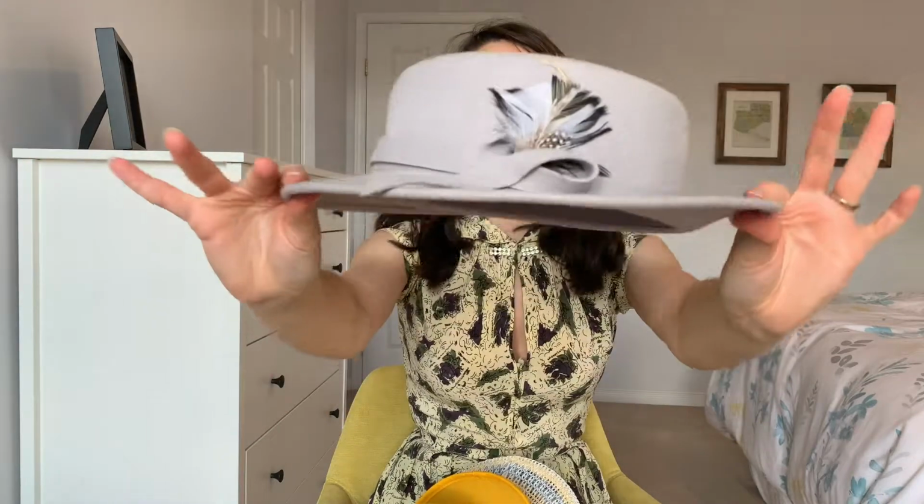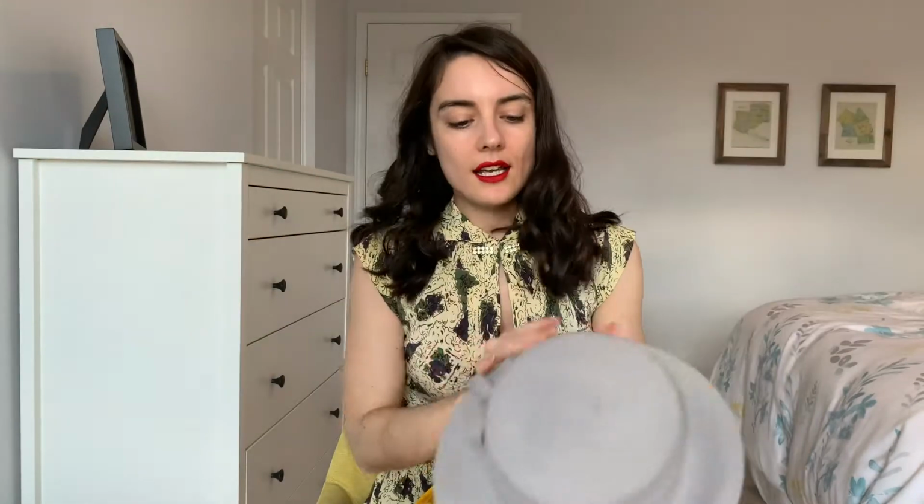Next is this one, a beautiful gray felt hat from Auburn Vintage. It's got this beautiful design on the side. I actually used this hat in my Archie Comics video. This was my Jughead hat and I really like it. I just haven't found, I think, the best way to wear it yet.